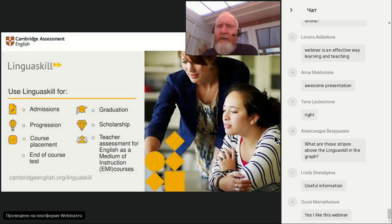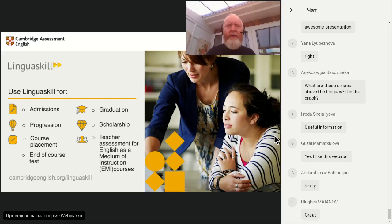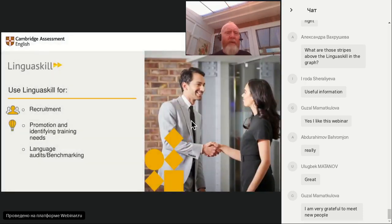So Linguaskill is used both in the higher education and in the corporate setting. Here are some examples of how Linguaskill is used in the higher education section. So it can be used for admissions. It can be used to show progress on a course. It can also be used to place students on a course, and it can be used at the end of a course as a test. It can be used for graduation purposes. It can also be used to determine which students are ready for a scholarship, and is also used for teachers who are teaching in the medium of English, but who might not necessarily be English teachers themselves, so for teachers studying on EMI courses.